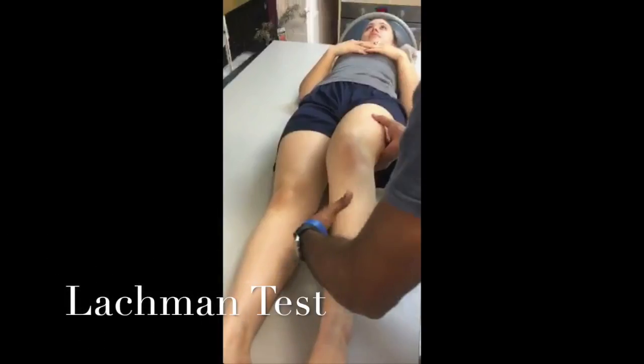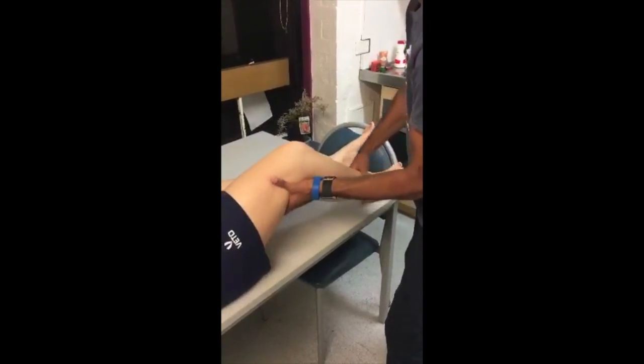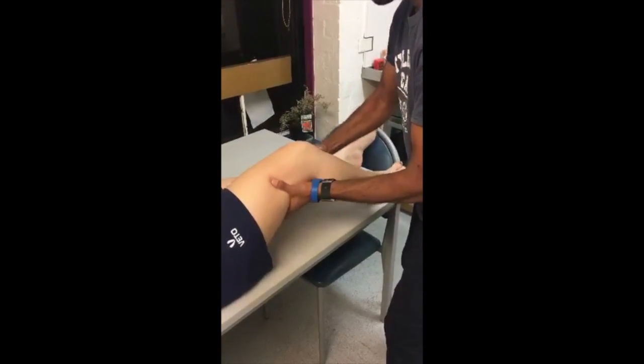To confirm the results of the draw test, perform the Lachman test by flexing the knee to about 30 degrees, holding the hand on the outside of the femur and the other hand on the inside of the tibia, and moving the tibia anteriorly and posteriorly, feeling for excessive movement. Once again, repeat the test on the bad knee. Excessive movement confirms the draw test, suggesting there is an ACL injury.